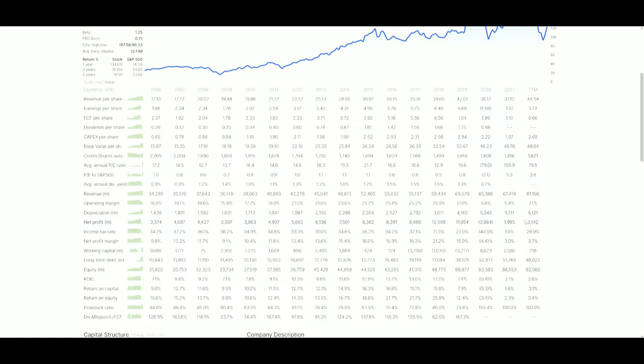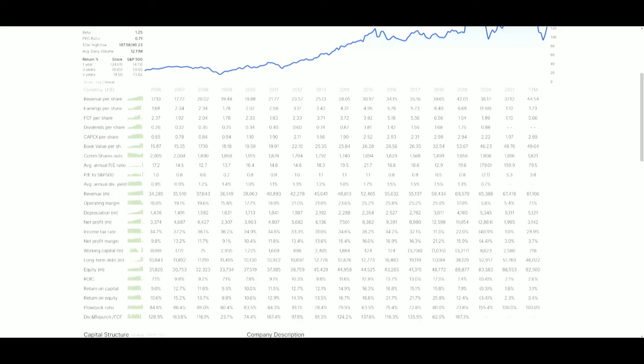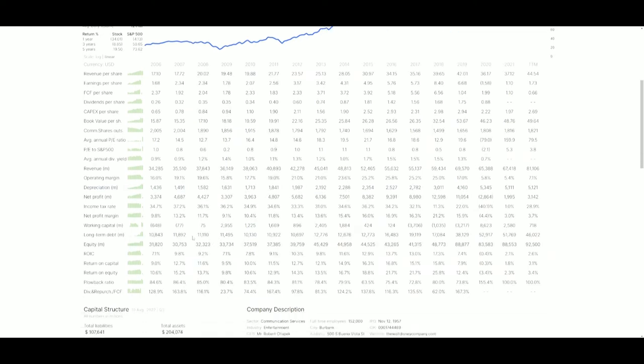Looking into the future, is it possible that they get back on this consistent growth? From 2006 to 2018, very consistent growth in net income. So looking back to our eight pillars, am I as worried about this red check mark right here? I'm not as worried about it because they showed me in the past that they're able to consistently grow their net income.